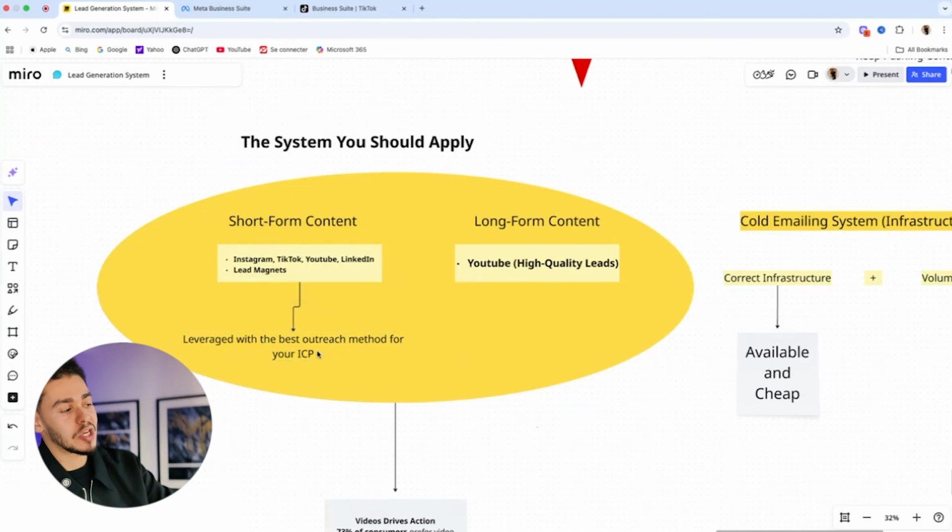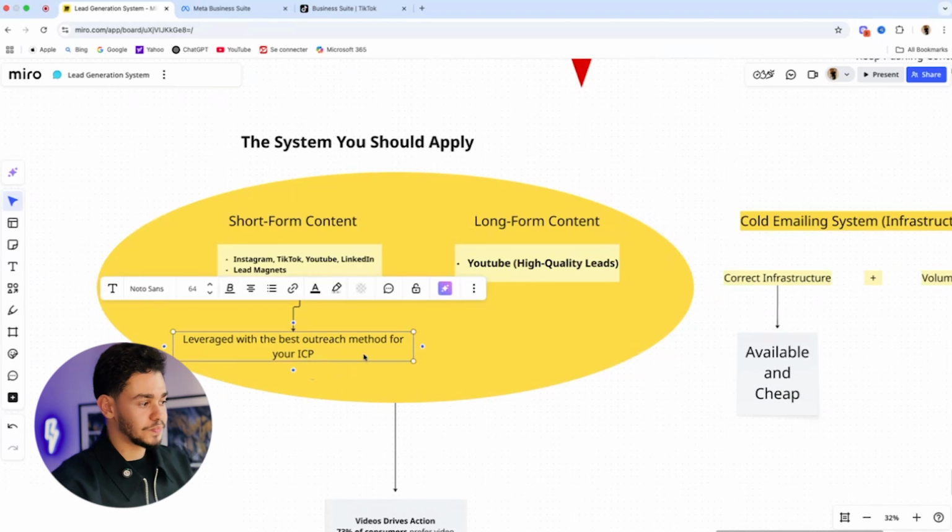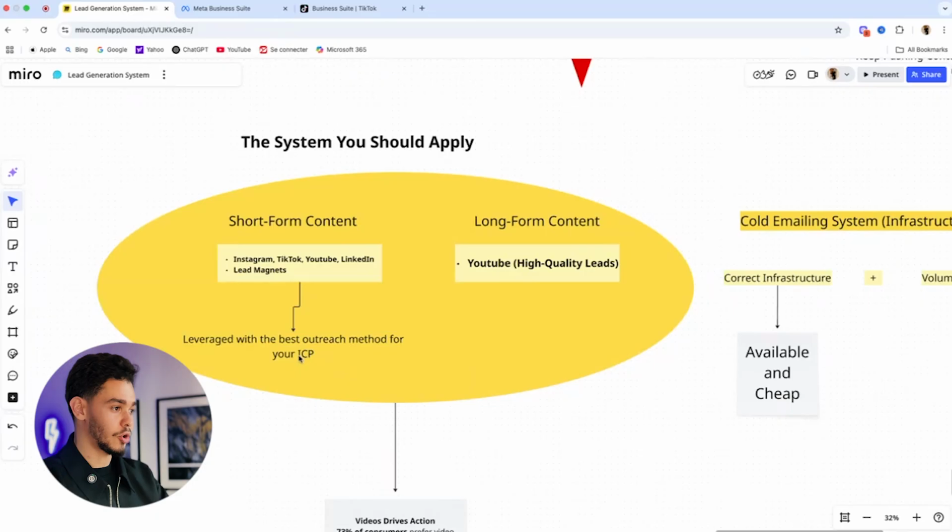What I mean by outreach here does not necessarily mean you need to be doing cold calls or cold emails or cold DMs, but a newsletter is very good. And that's simply what I mean here by leverage with the best outreach method for your ICP.